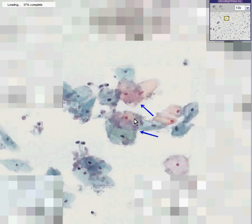This is bacterial vaginosis of the human cervix. If there was a lot of inflammation associated with it, then you might want to use the term vaginitis rather than vaginosis. Thank you very much.